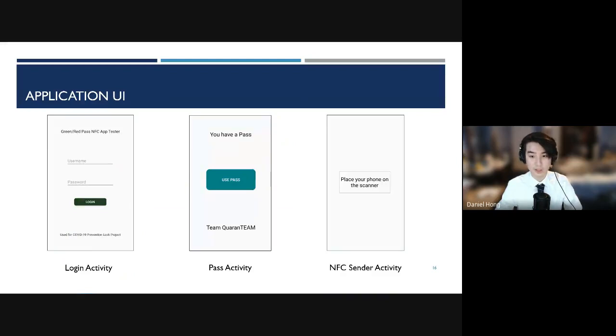Next slide. Over here, we've created a simple mobile application for the user. It is easily modifiable, and there are currently 3 activities. The first is to allow the user to log in after they input their information into the username and password field and press the login button. The second is just a button that brings us to the next activity, which will then start the NFC peer-to-peer protocol. Next slide.